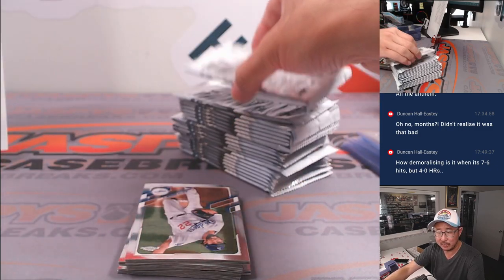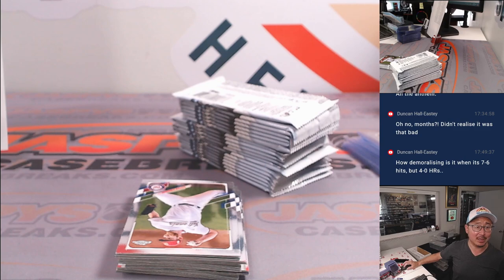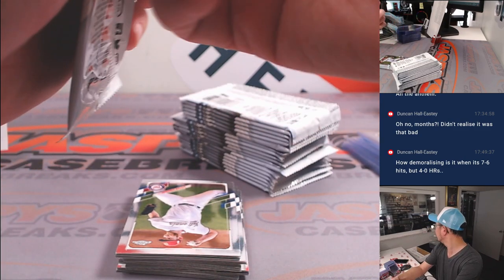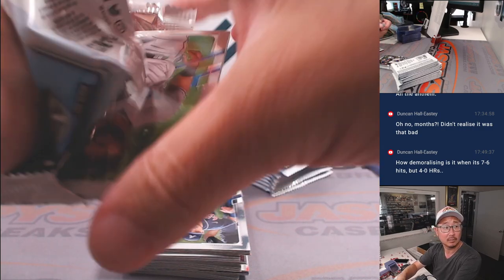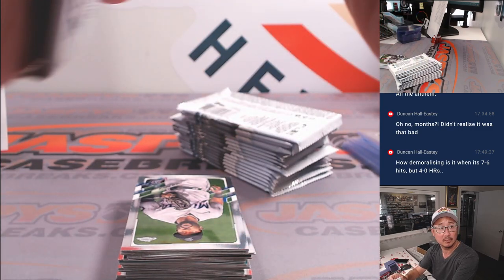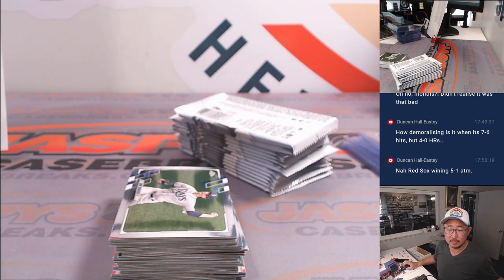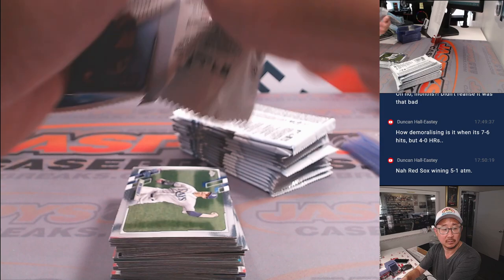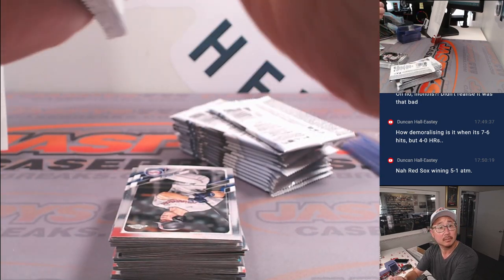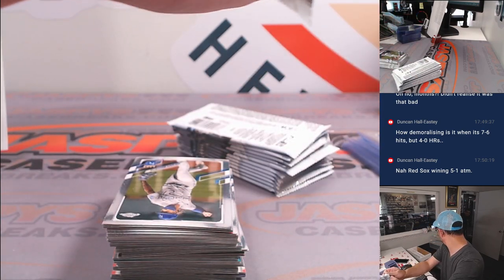I'll do more lines when it's 7-6 hits, but it's just 4-0. It's all solo homers. I want to get runners on base for those homers. Oh, Red Sox are winning 5-1. I mean, whatever works for you.